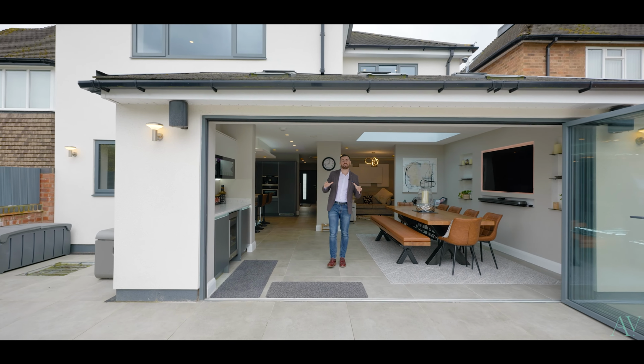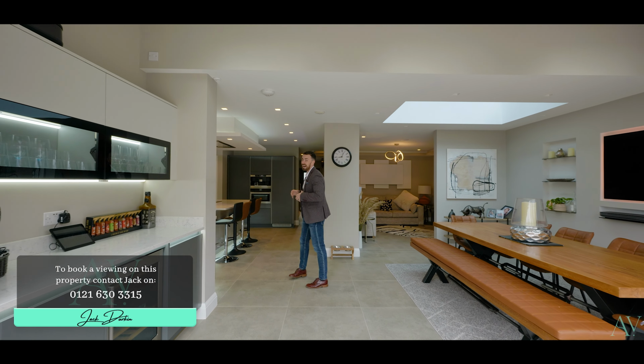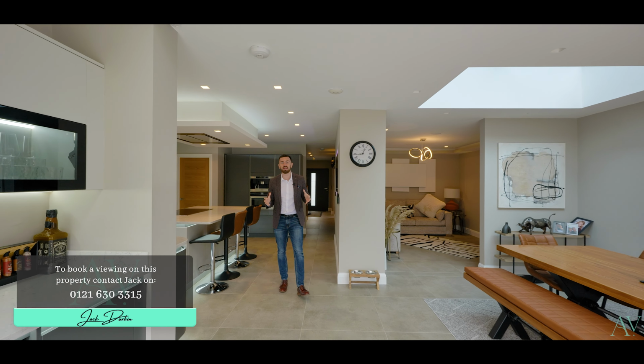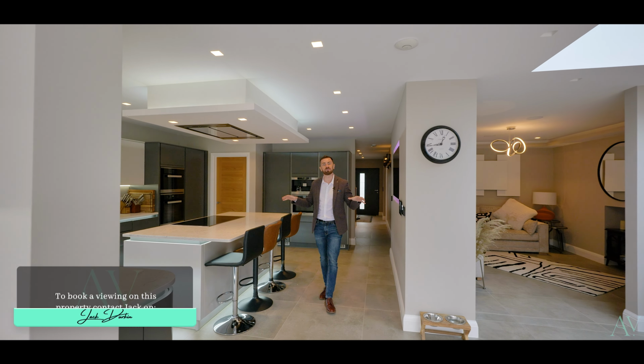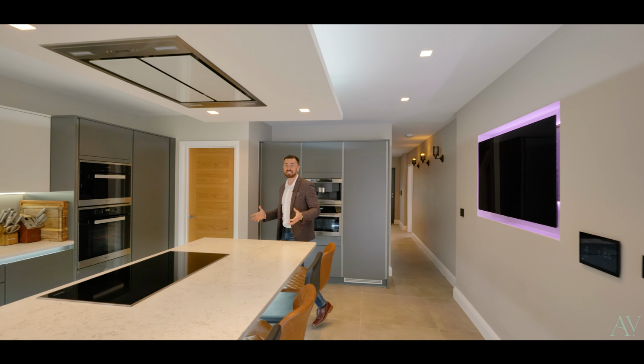We're nestled in the heart of Mere Green, a great location for families and a perfect home for families as well. This open plan living space right here really is the heart of the home. Great for cooking and entertaining.